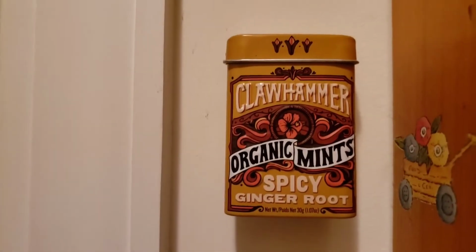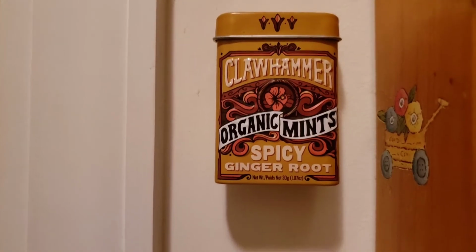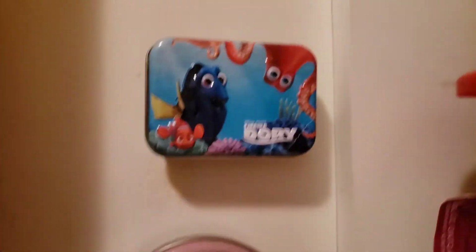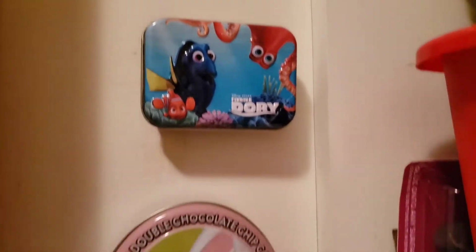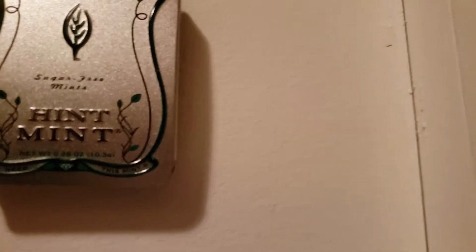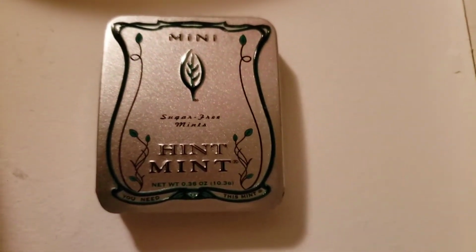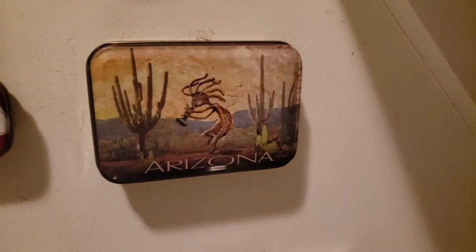Claw hammer, spicy ginger root, some more Altoids, Dory. That was Dollar Tree. Okay, now I still don't know what that is. I can't see it if it's Altoids, y'all. Anyway, I got 2 of them. That one, I'm not sure where I got it.